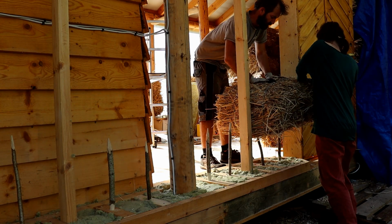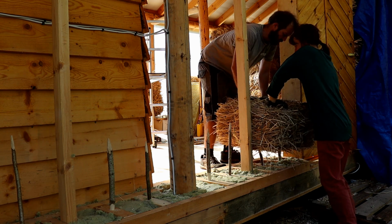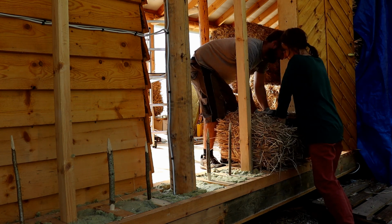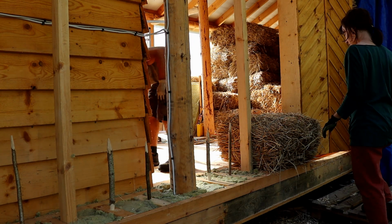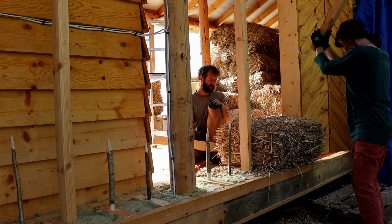The work on the walls continued. After we had a pause in September, our energy and motivation had recharged, and now we felt like we're in a building flow, thoroughly enjoying the process and seeing things change every day.